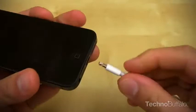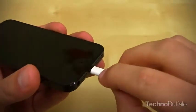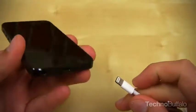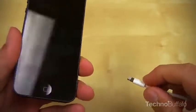I understand Apple had to do it. They wanted to go all digital. They wanted to make it smaller so they can make the devices smaller. I understand that. I think the consumers have understood that as well. But a gesture of good faith would have been including an adapter in the box.